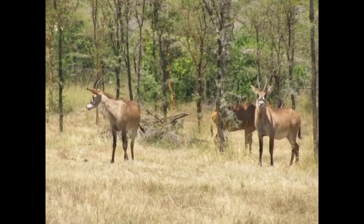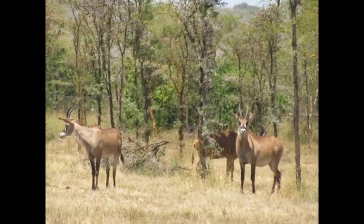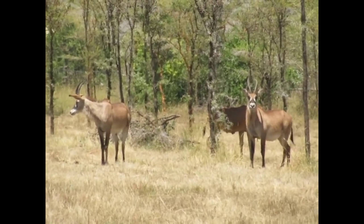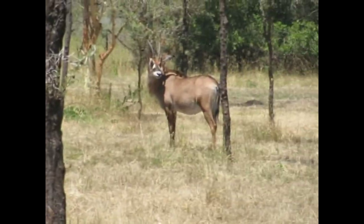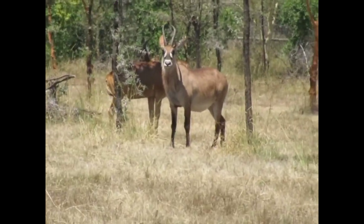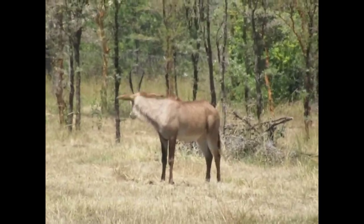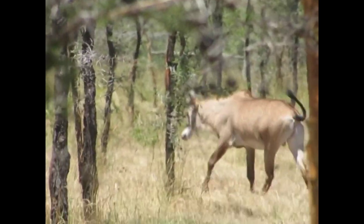Yeah, so here you can just see them. It's already noon, and the sun is really hot. You can see they're in the short grass, and now you can spot the tall grass over there. This brown one in the middle is the hartebeest. You can see how close they are, but they're not scared. Neither the hartebeest nor the roans are scared. You can see this alpha male is just relaxed under the tree because it's too hot, while these ones are still scared of us because they are sensing danger.